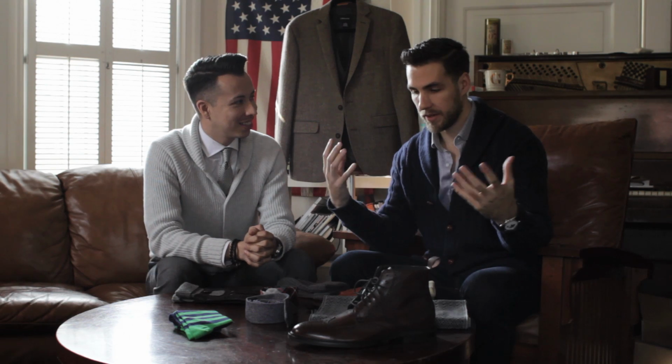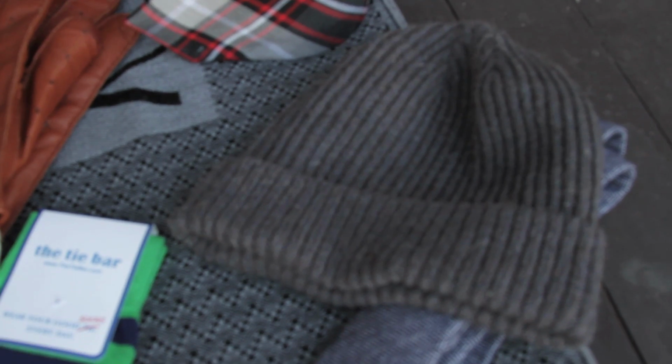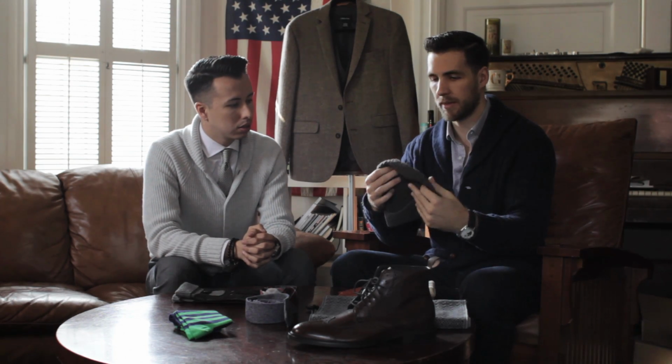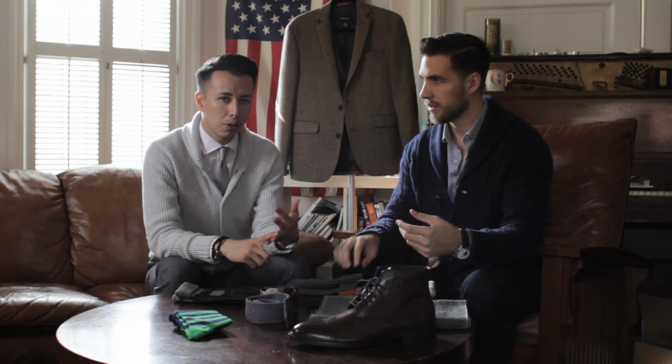Now, covering all your extremities, your neck and your hands, you've got to keep your head warm. So I recommend just a little sailor beanie, nothing with a pom-pom on the top, just something subtle that's going to keep your head warm and the heat in. H&M, J. Crew, Zara, American Trench, they're doing really good ones right now.